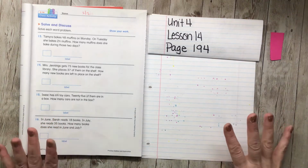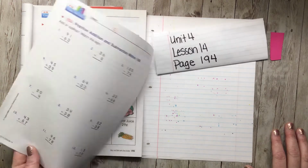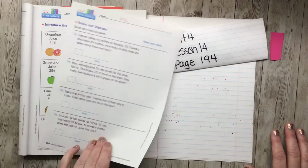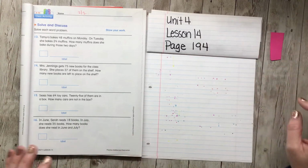Friends, today we're going to be working on Unit 4, Lesson 14, page 194. And if you're wondering, I did tear this page out. That's why it looks like it's in the wrong spot. At least it does to me.